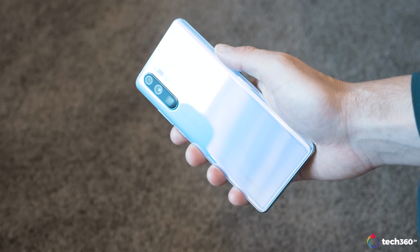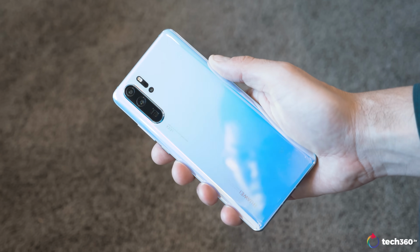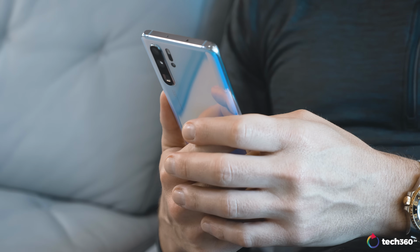Let me tell you, on all these colors, you need to see them in person. In some light, it will look more white, and in some it'll look a little bit more blue, purplish. I'm going to say a lot of guys, including myself, will like this color. You know, women as well. I think everyone's going to like this color. It's beautiful. And then there is another color which we don't have here, which you have seen in the announcement, which we are hoping we get, and that's called Amber Sunrise.